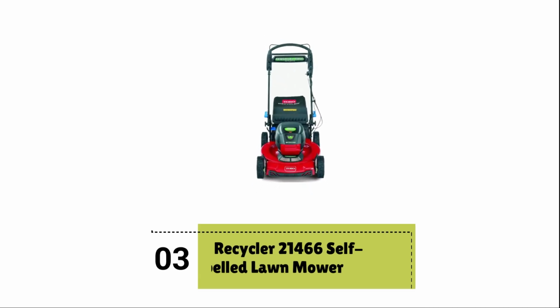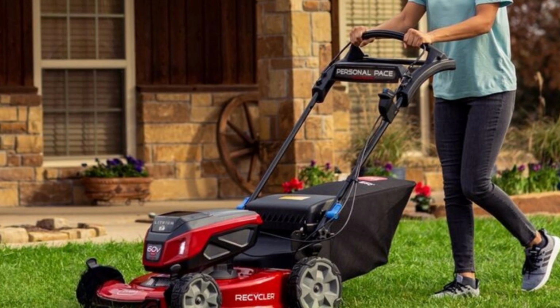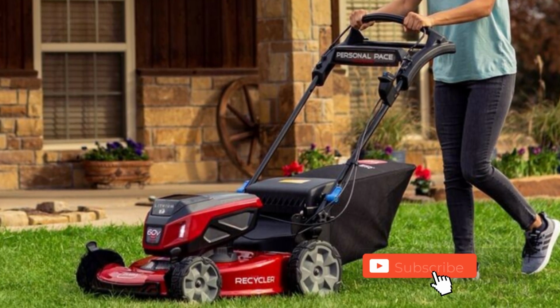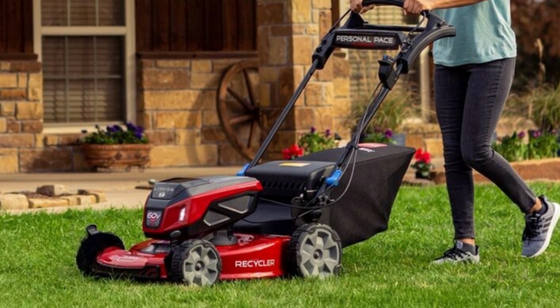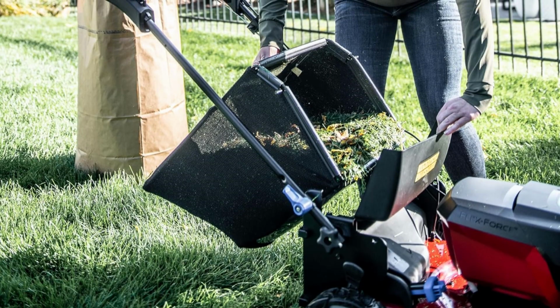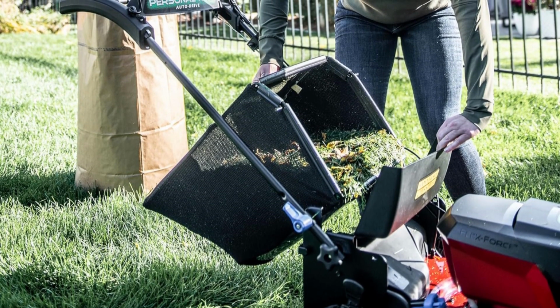At number 3, we've got the Toro Recycler 21466 self-propelled lawnmower. If you're tired of fiddling with knobs and levers, this mower's personal pace auto drive system might just be what you need. No adjustments needed, just grab the handle and it automatically matches your walking speed. How cool is that? The Recycler cutting system with Vortex technology ensures better airflow for more efficient mulching and bagging.